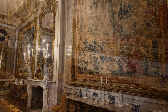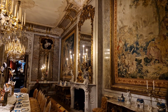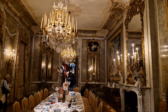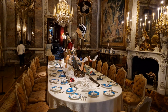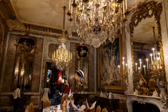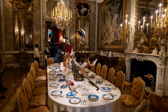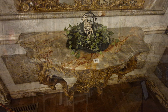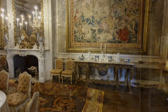We now enter the magnificent dining room. The 19th century table can be extended to seat 24 diners. The chandeliers and wall lights were electrified by May 1890, and when Queen Victoria visited Waddesdon, she was particularly fascinated by the electric lights. Interestingly, all the marble that we see in this room came from Italy.